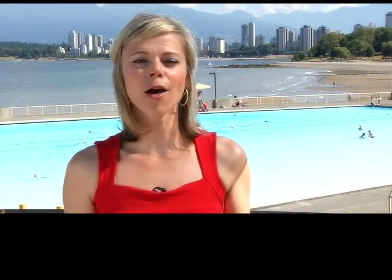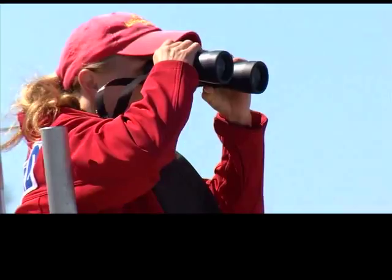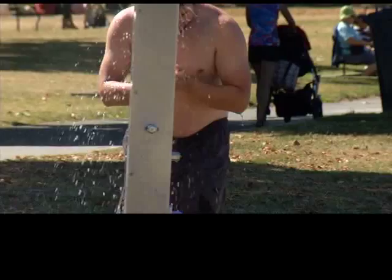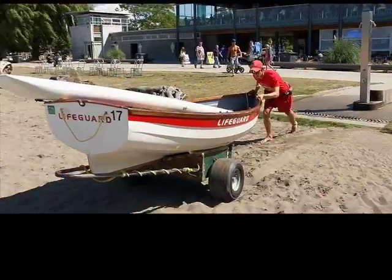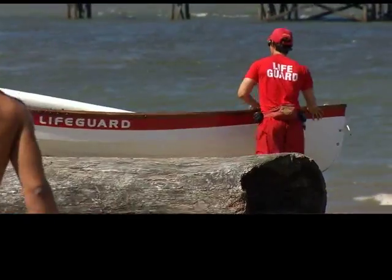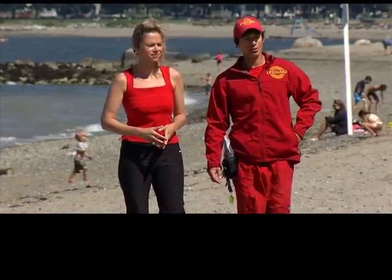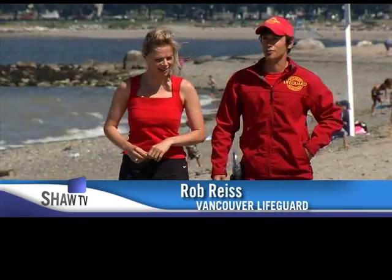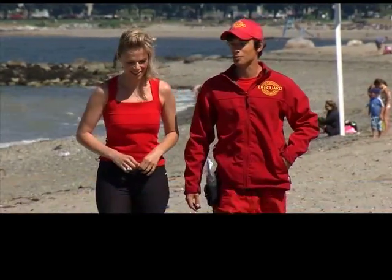Now, what would a show on water be without the men and women in red? Lifeguards, of course. They're watching the water, and they're watching you. I've been a lifeguard going on 10 years now. And what's a common misconception about lifeguards? It's all fun and no work. Turns out there's a fair bit of paperwork, a fair bit of training involved. Not as simple as just hopping in the pool once in a while.